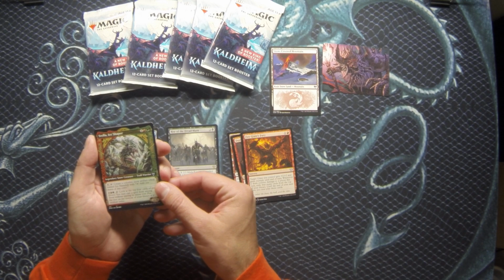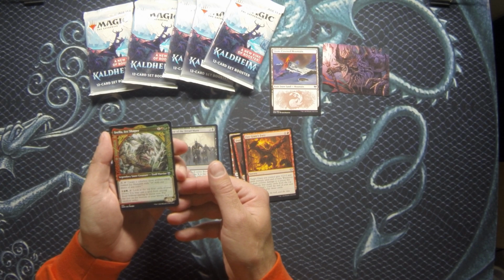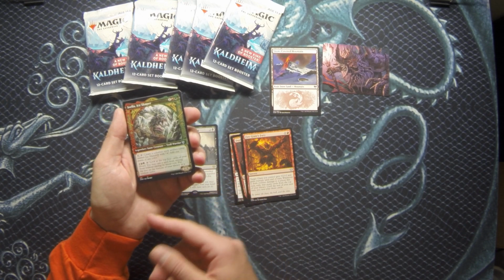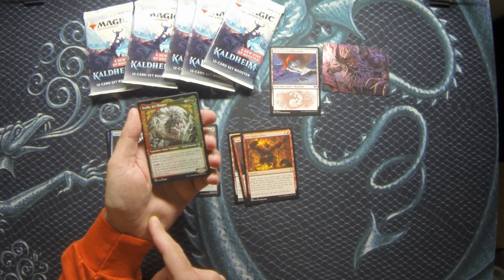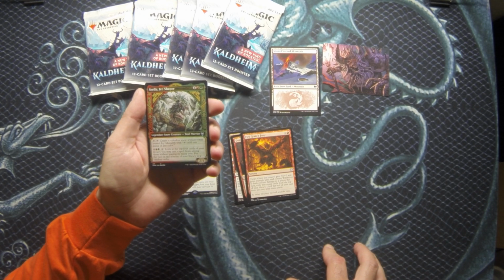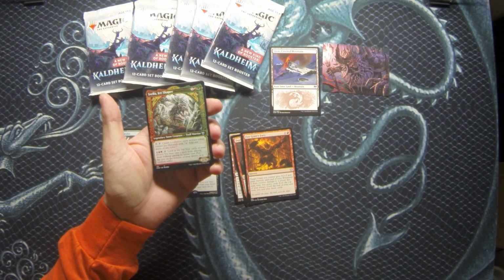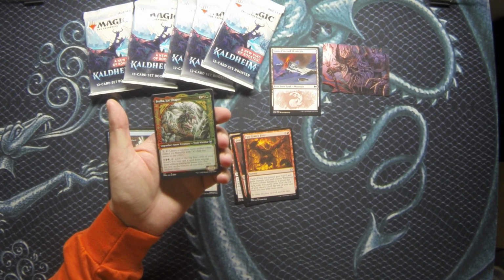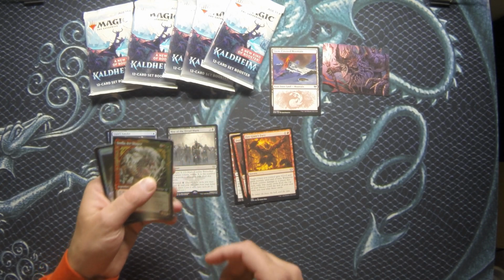And then our showcase frame here is Svella, Ice Shaper, which is a generic red and a green for a 2/4 legendary snow creature troll warrior. And it has the activated ability of 3 generic and tap it to create a colorless snow artifact token named Icy Manalith. And that Icy Manalith has the ability to tap and add 1 mana of any color. And then you can pay 6 generic, a red, and a green to tap and look at the top 4 cards of your library, cast a spell from among them without paying its mana cost, and put the rest on the bottom of your library in a random order.